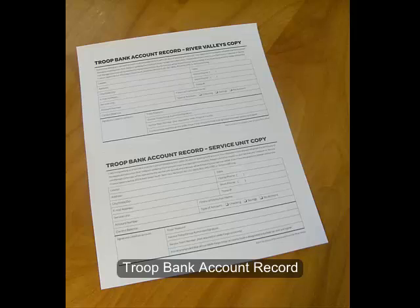It's available, you guessed it, on the website as a PDF file. For security, you'll need to print the document, fill it in, and send it to the Council by U.S. mail, and that address is on the form.